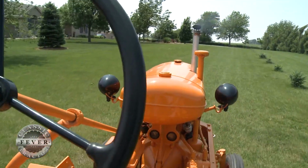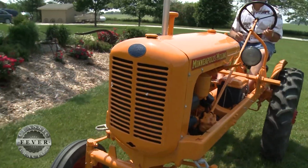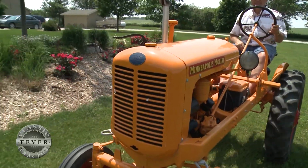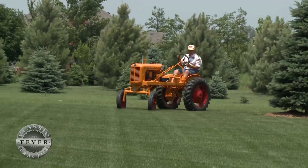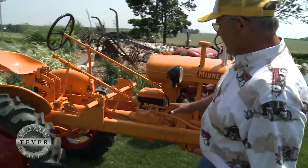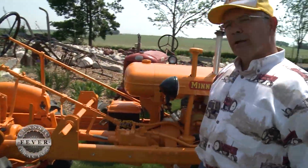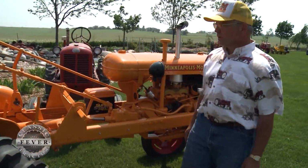This tractor was actually restored when I purchased it. It does have a Continental 4-cylinder engine, fairly easy to get parts for. It'll run about 11.5 horsepower. And one of the rare things on the tractor back then was the hydraulics. This actually has a hydraulic system on it. It does not have a power takeoff, but the hydraulics was added to this one.